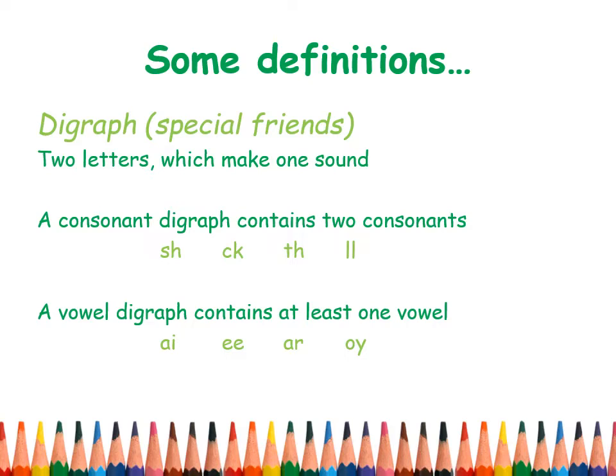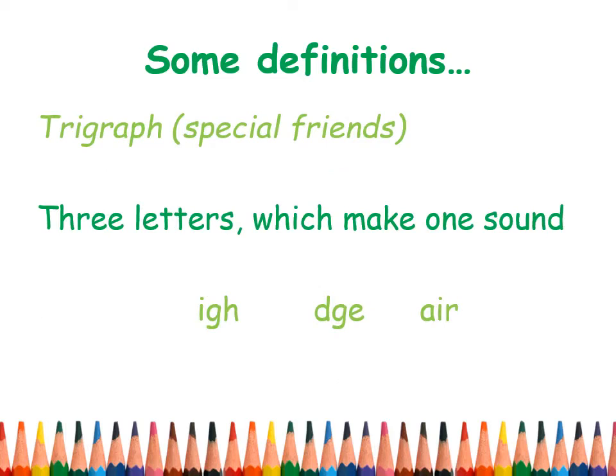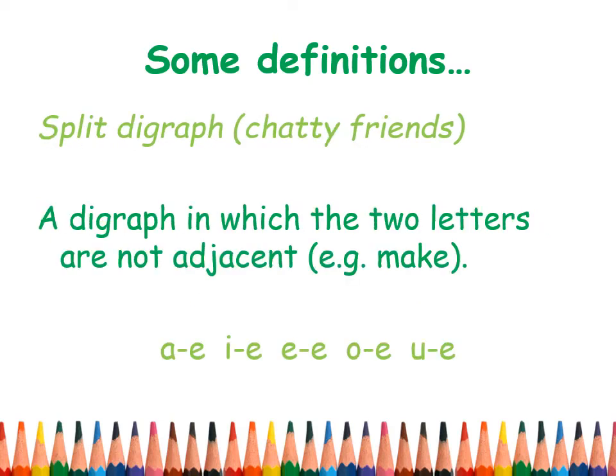Some more definitions. A digraph is when two letters make one sound. We teach the children that there are consonant digraphs such as sh, ck, and ll, and there are also lots of vowel digraphs that have to have at least one vowel, for instance ai, ee, ar, oi, things like that. There are also trigraphs, where three letters come together to make one sound, such as igh. There are also split digraphs, which make one sound but the letters are not together, like a-e, o-e.